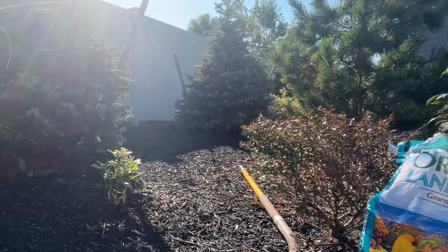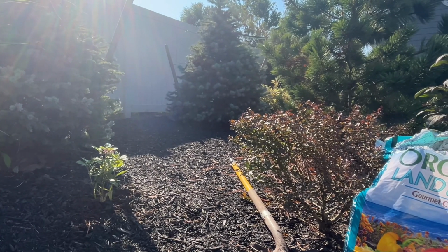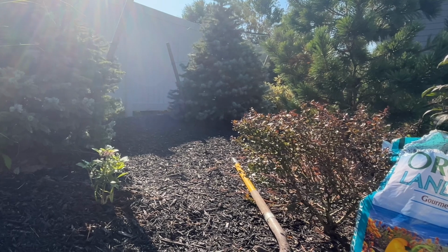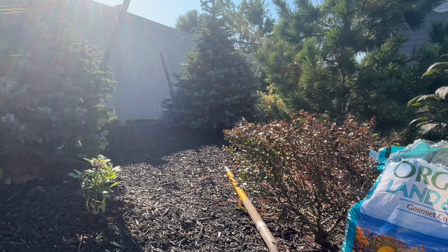I'm also thinking about that white rose of Sharon that I think will be kind of amazing. Hopefully it'll get enough sun in that spot, but right in between the two Fat Albert blue spruce, I think that's where I'm headed next for that white rose of Sharon.